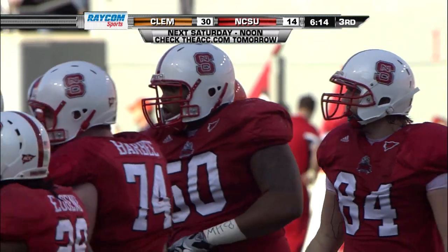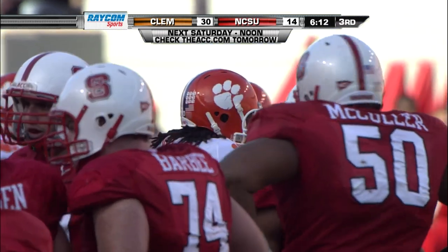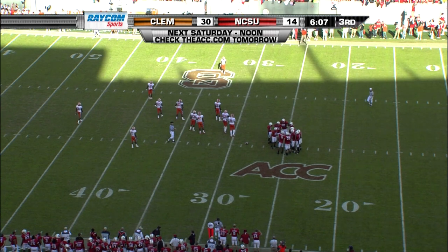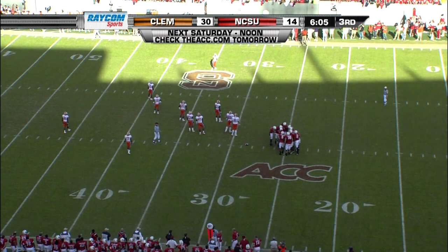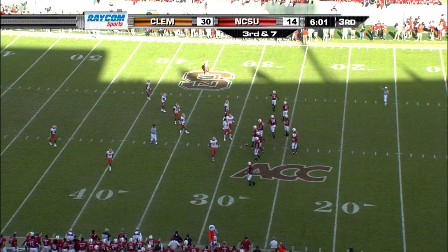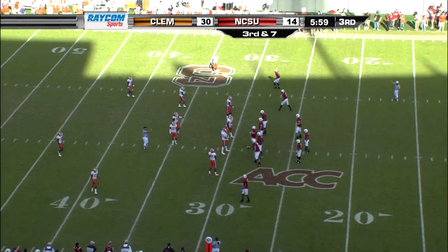Doc, he's 6'3", 230 pounds. He's only a sophomore, and he can flat out run. Yeah, and he's old school in his approach to the game. He's going to hit you in the mouth. He's going to pursue the ball sideline to sideline. I mean, he's what you want out of your middle linebacker, the ferocious.